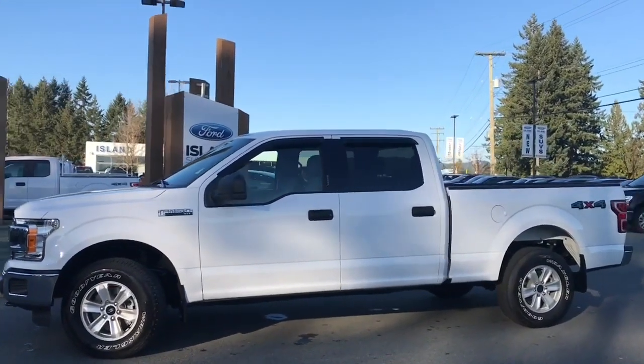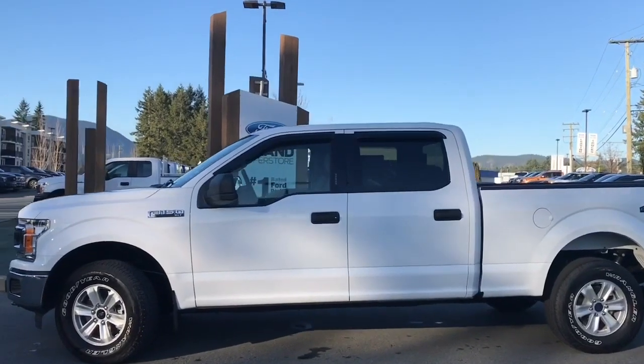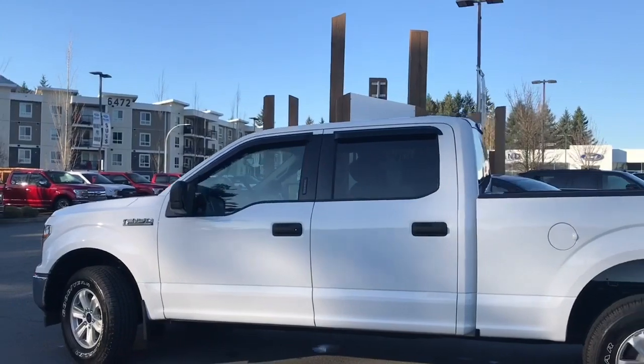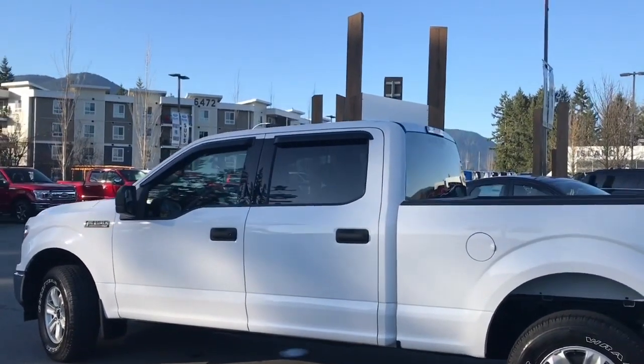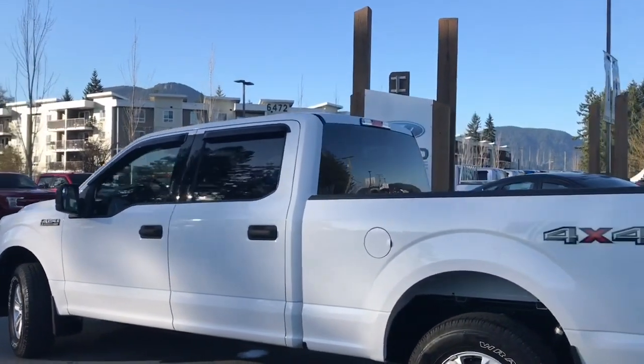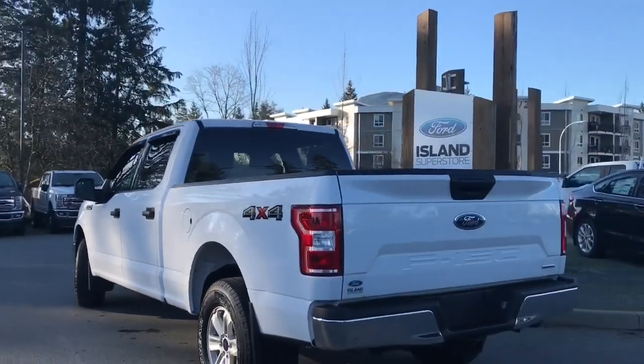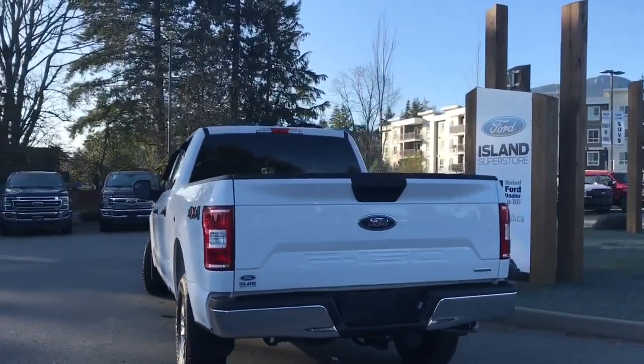Today we're looking at a 2020 F-150 XLT in Oxford White. It has grey cloth interior, seating for 6, 4 doors, and a 6.5-foot box with a 3.5 liter V6 EcoBoost engine, and it's a 4x4. It also has a class 4 trailer tow hitch.